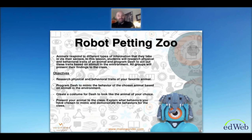For example, if I were to create Dash as a snake, I could have Dash make his turns sort of S-shaped as he travels through his environment. And if he sees something in his way, he may scurry back a little bit and then proceed forward with caution. Those are some things you would be able to do. I also like to throw in sounds, because we can record Dash and Dot and have sound effects that we've created.